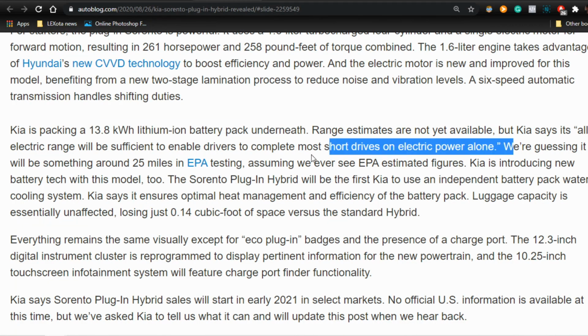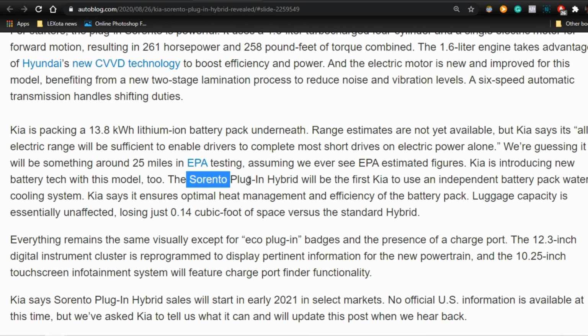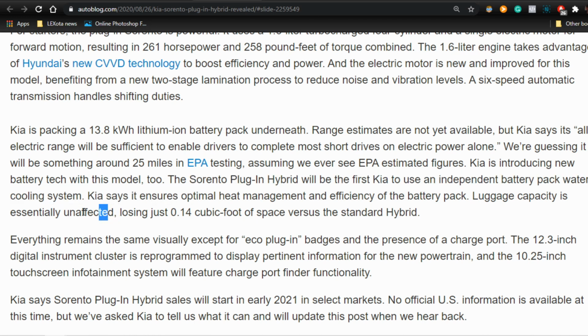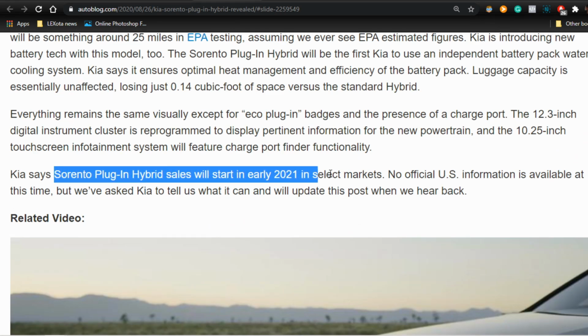They're guessing that it'll be somewhere around 25 miles in the EPA testing, which is going to be a lot lower than the Highlander's, around 40. And they're saying this will be the first Kia to use an independent battery pack water cooling system. Luggage capacity is essentially unaffected. That's really good to see. Now, Sorento plug-in hybrid sales will start in early 2021 in select markets. So maybe that's just for Europe, probably parts of Asia as well. And maybe it comes here in 2022 or 2023, whenever that Highlander Prime comes out, to take it head on.